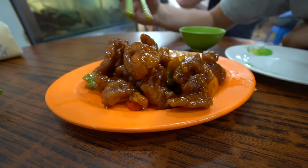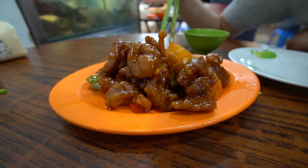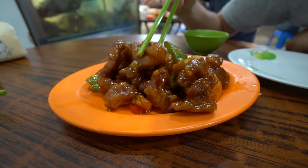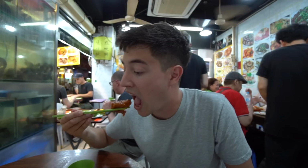Our first dish has arrived, the classic sweet and sour chicken served with onions, pineapple, and looks like green bell peppers as well. Just a very typical classic dish that goes good with anything. So let's try this out.